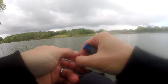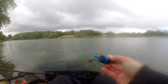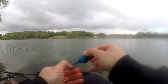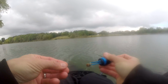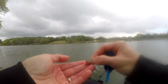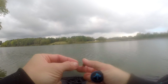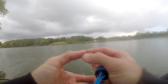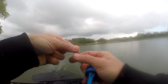So I've got my single pellet on, and I'm going to put a sight marker on it, like the carpers do. Like that, just a little pink. Little pink sight marker on the top. It just helps catch their eye, I think. It's not that it's like seeing it up or anything like that, it's literally just a little sight thing. We'll try that next. I'll chuck that out. It's great, that, doesn't it?